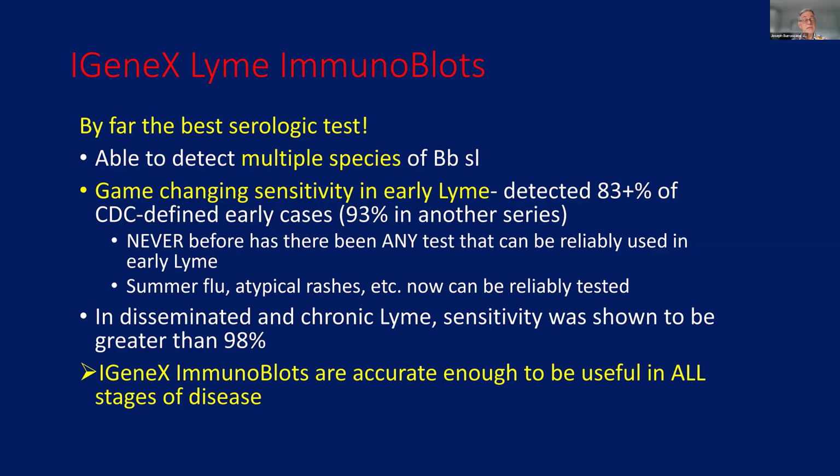It's so sensitive that even in early Lyme, in the 2 series that were done, in one over 83% of early Lyme cases were detected. Another one, CDC's own samples, they detected 93% of early disease. Never before have we ever had a test you can use on an early Lyme patient. Someone comes in after camping a week or so later and they start to get flu-like symptoms and maybe they didn't have a rash, but something's not right. You can finally now test them a few weeks into it and get a positive 80 to 90% of the time.